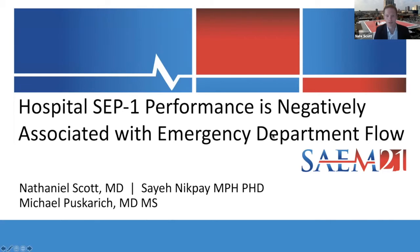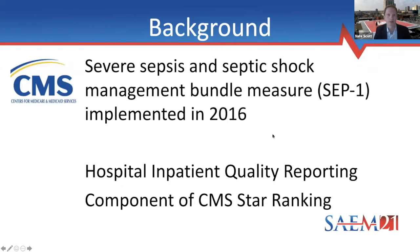On background, in 2016, CMS instituted a quality measure called SEP1, which evaluates a bundle of process measures for the care of patients with severe sepsis and septic shock. This is part of multiple quality programs, including the CMS Star Ranking Program for hospitals, which certainly some of our administrators and possibly some of ourselves hold near and dear to our hearts.